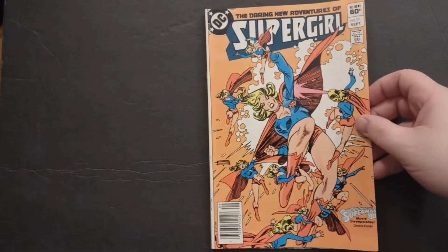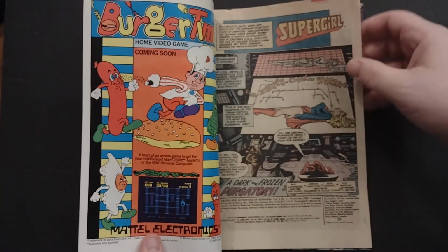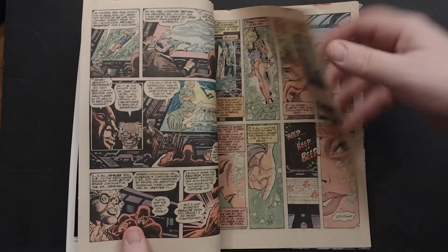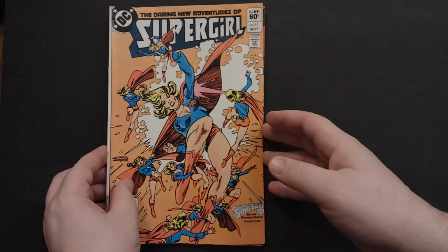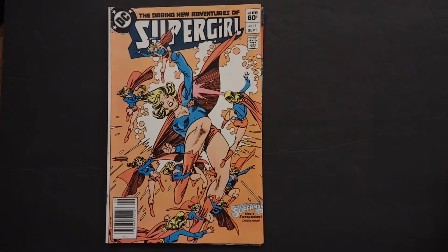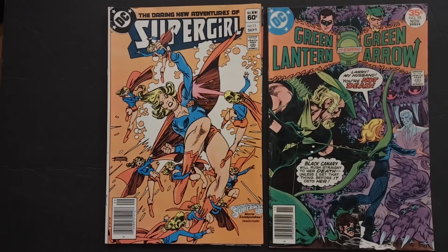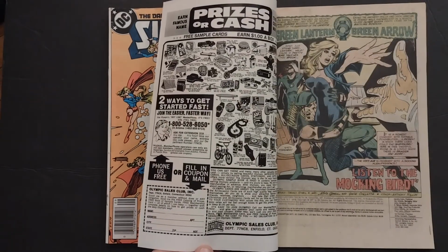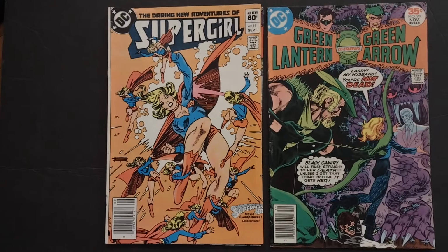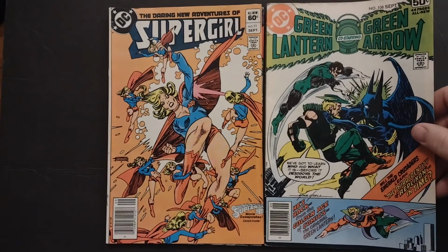It's Supergirl issue number 11. Carmine Infantino art. This was so awesome, man. This took a huge chunk out of my Green Lantern pull list there, or list that I needed. So we got Green Lantern issue number 98 with a Mike Grell cover on there. Issue 108.